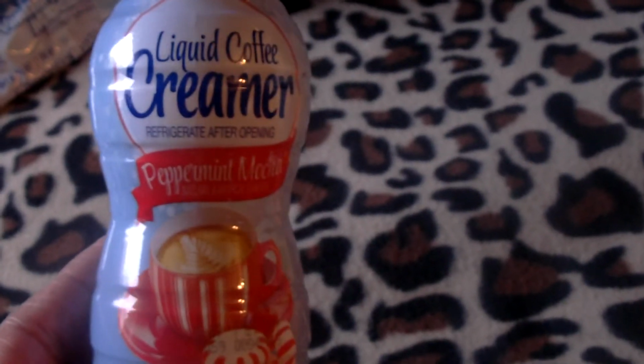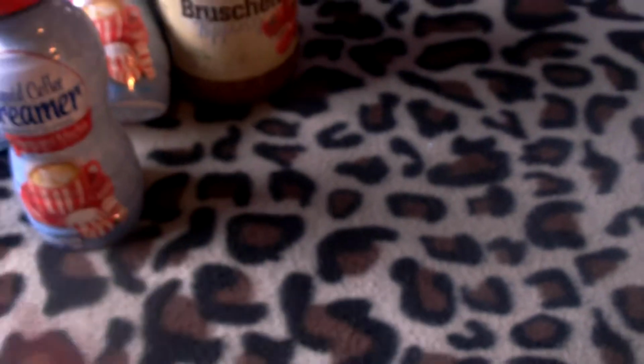Okay, I purchased this liquid coffee creamer. This is in the peppermint mocha. I thought this would be nice for the holiday drink station. So I purchased 2 of those. Okay, we got in this Country Time lemonade. This is a strawberry lemonade, and this is a 64 ounce. That's a great deal. And then I purchased the cherry lemonade.